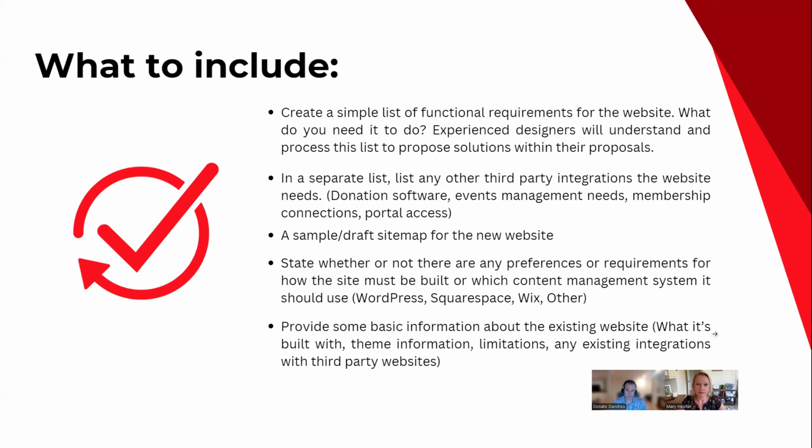It's also important to know if there are any existing third-party integrations on your current site that you want to keep, because that will either need to be a new scope, or the vendors can evaluate that existing connection and say, hey, we're starting fresh, building a new site, but that piece can be migrated over to the new site at no additional cost or a minimal cost to the organization.